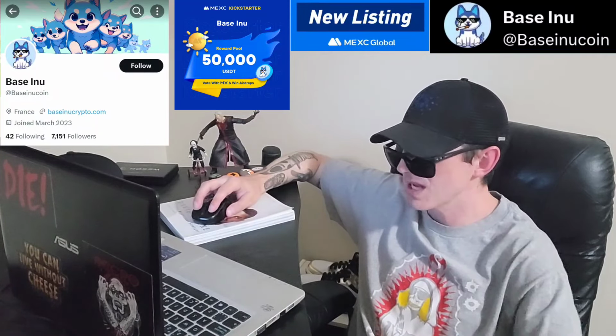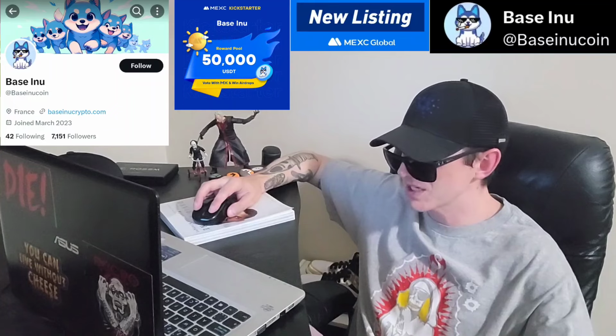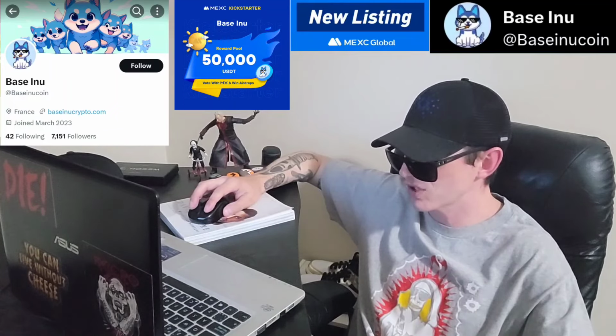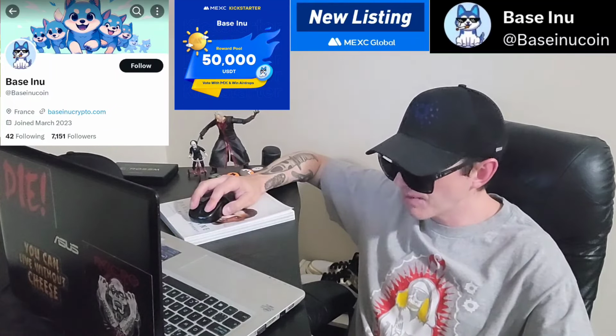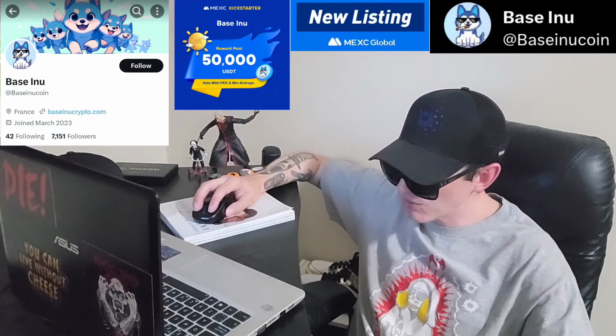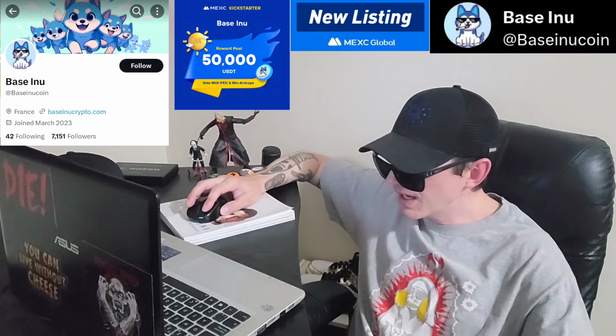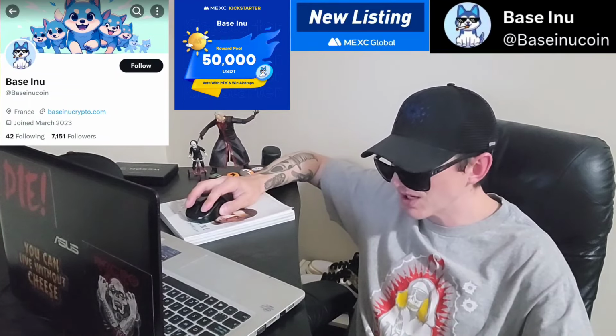Go into the dApps, find Pancakeswap, and trade your BSC for the Baseinu token using the contract address that you could find somewhere. I don't even see it on their official webpage. Oh, it looks like they do have a white paper. Let's open that up to see if that actually works. They do have a 3-page white paper, and the contract address is not on there either.